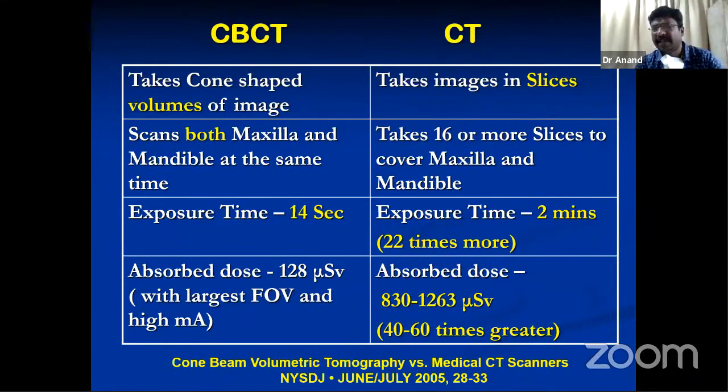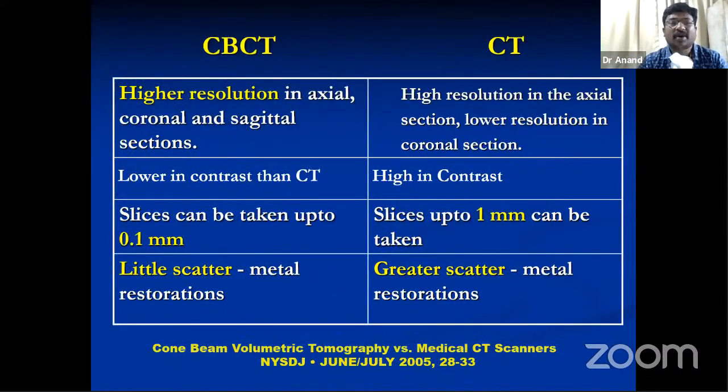The exposure time, though variable, is roughly 14 seconds for CBCT, whereas the exposure time in a CT is higher. The absorbed dose with the largest field of view and highest mA is around 128 microsieverts, whereas in a CT it is slightly higher. But with advances such as multi-detector CTs, the absorbed dose has become slightly lower even with CT scans. CBCT has higher resolution in all areas, whereas in the coronal slices the resolution gets lost in the CT scan, but it has a lower contrast than CT because we use a lower kVp, hence CT stands good in case of higher contrast.